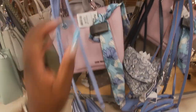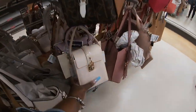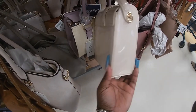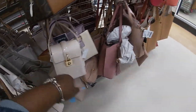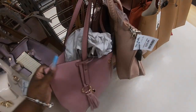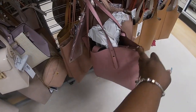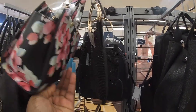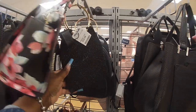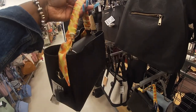Steve Madden. $25. I love this blue, of course, and this style too. Steve Madden. What's this? Steve Madden. Pretty Anne Klein. $4.30. This little cute Steve Madden for $20. It's a cute little bag too. $25. I also saw it in like a silver. Like dreams. $30.